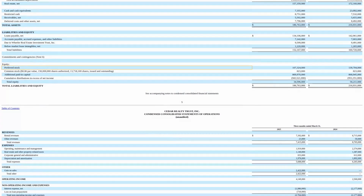Preferred stock also dropped significantly from nearly $140 million to $107 million. This means the company bought back some of its preferred shares, which can be a way to return value to shareholders and simplify the company's structure.